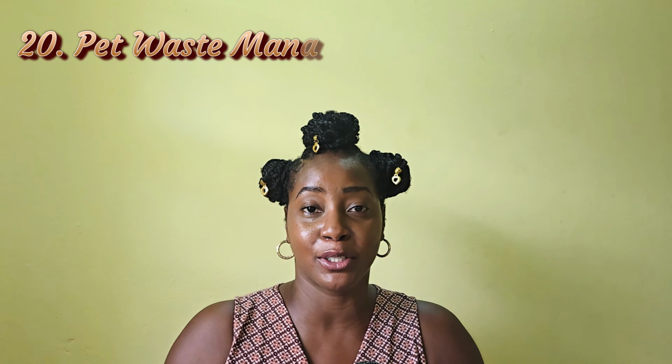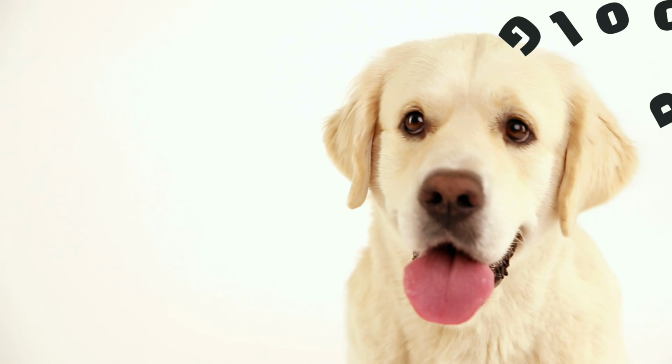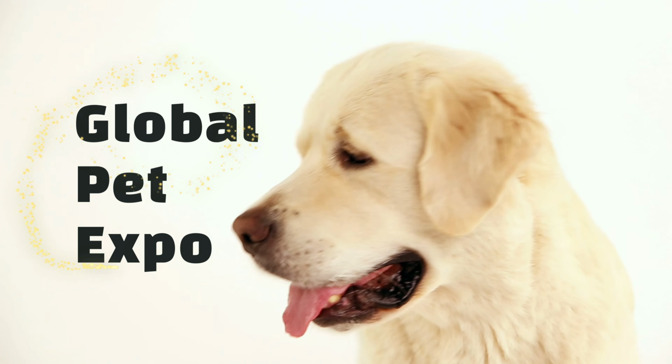The final idea is pet waste management products. Eco-conscious pet owners are always on the lookout for products that minimize their environmental impact. Offering biodegradable poop bags and portable waste disposal systems that break down faster than traditional plastic options can attract customers who prioritize green products.